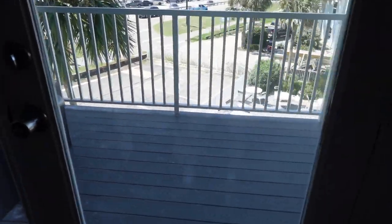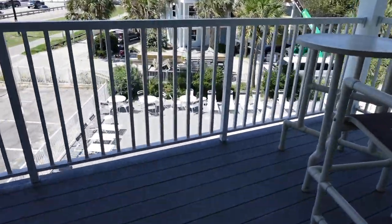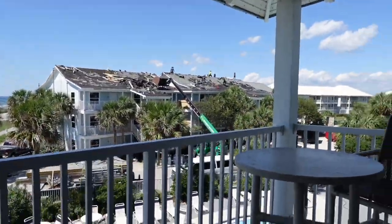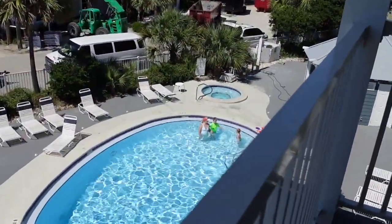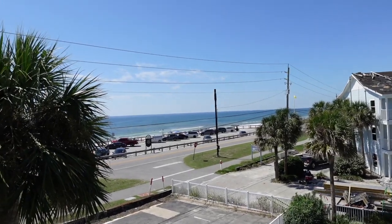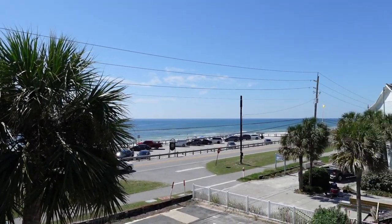And then here's our view. We have a nice balcony. They're doing the roof over there. But we are right by the pool. Pool, hot tub, and then we have the beach view, which is so pretty at sunset. I got some clips last night.